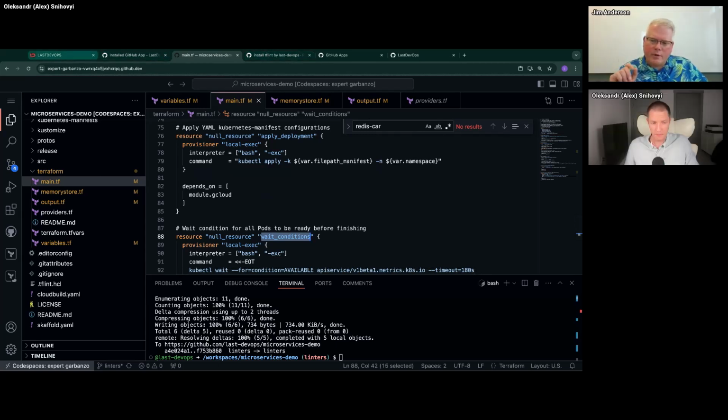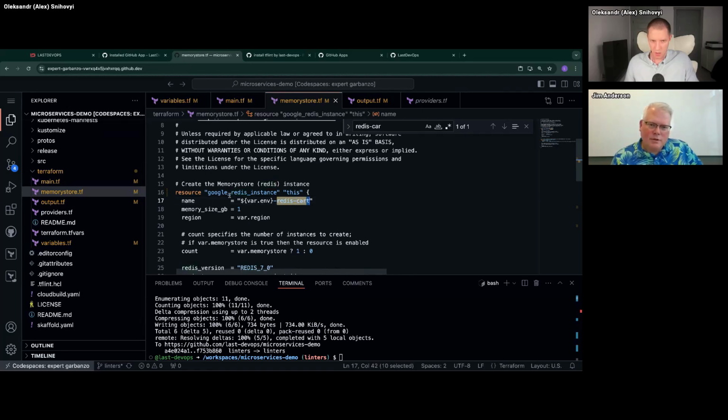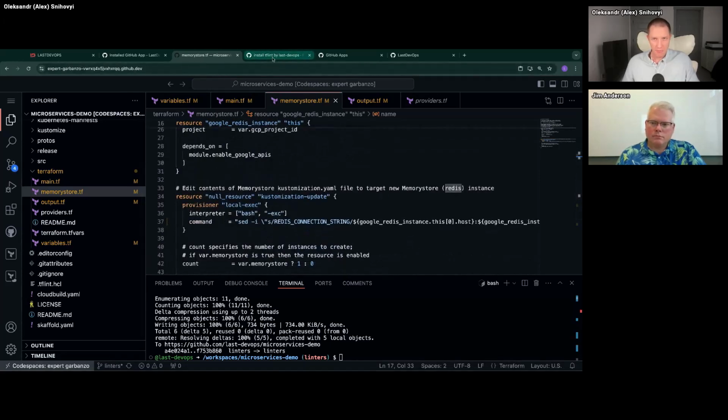Alex, if I'm saying the name right, thinks you might have missed one of the Redis dash carts in memorystore.tf. Oh, that's the name of the resource in Google Cloud. We don't really care about that much. But that's a good catch. It's something that you might want to update, especially if you already created something and replace the resource name, it will recreate the resource inevitably. So you might as well update the name, but it's not really something that you have to do.